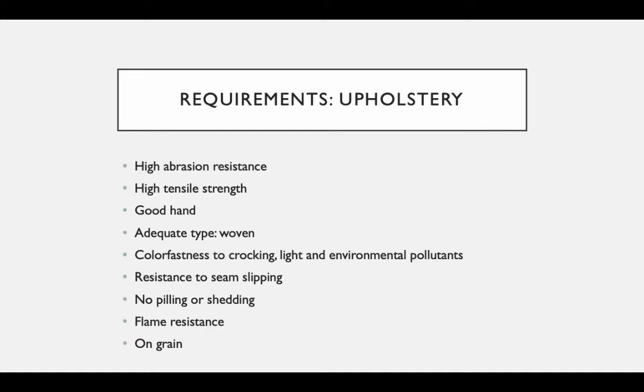You want the adequate construction type. Definitely, we don't really use knits. There are certain bedding sets that are jersey knit. You'll see these more for dorm rooms. Have you seen those extra long twin bed sets? You'll see these jersey bed sets, but rarely, and sometimes novelty pillows that have a cable knit. Usually they're not knit though. 98% of the time, 99% of the time, it's going to be a woven. You usually don't get knits for upholstery.